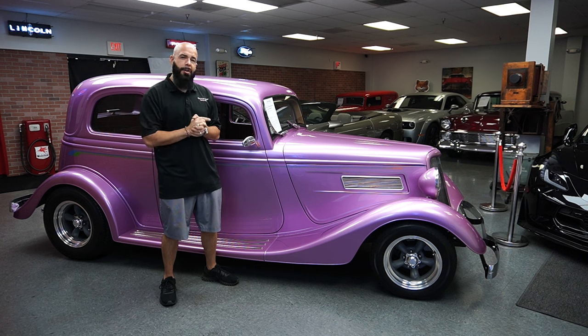Everything that you want. What we're going to do is go through the exterior, go through the interior, and take you on a test drive. Stay tuned.